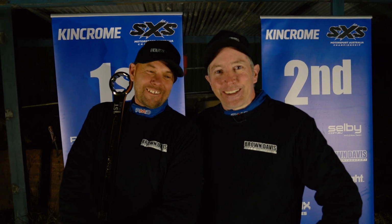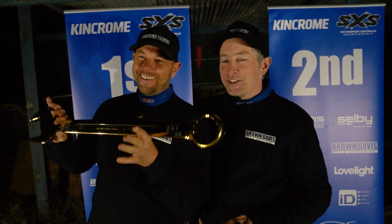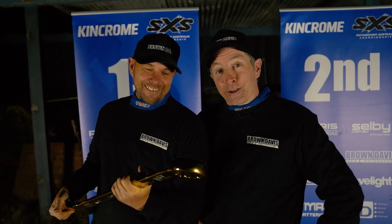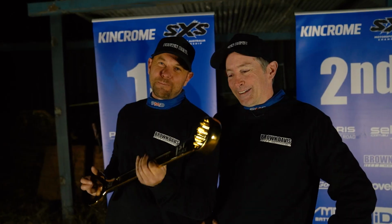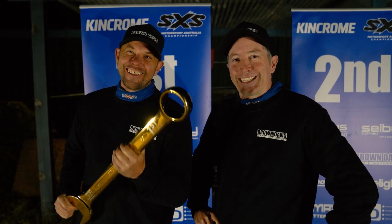I think we've got a very, very happy co-driver today. This is the second one we've had, the second 65mm golden spanner from Kincrome. So we're pretty ecstatic. It was a bit of a surprise, to be honest. We just kept pushing on to the end, not knowing whether we were in front or not, and to come through and finish with a win. Pretty ecstatic. This is perfect until that point where you need a 66, but anyway, 65 will do for now.